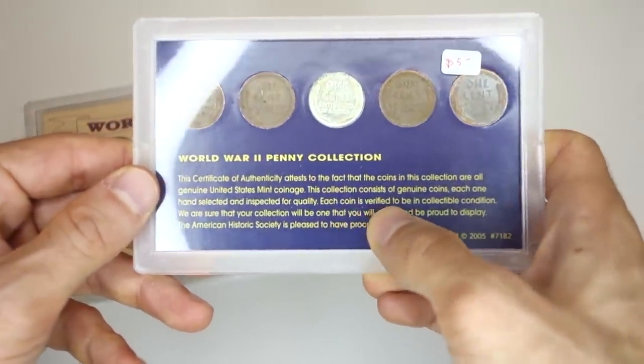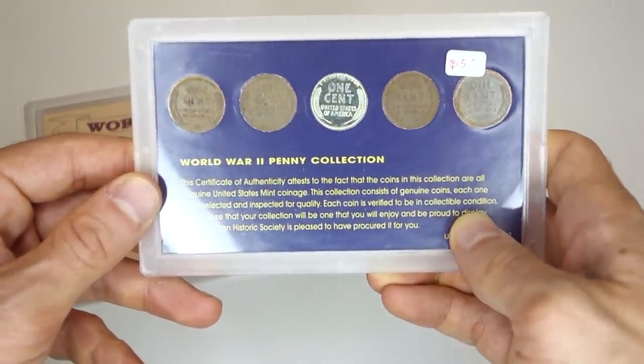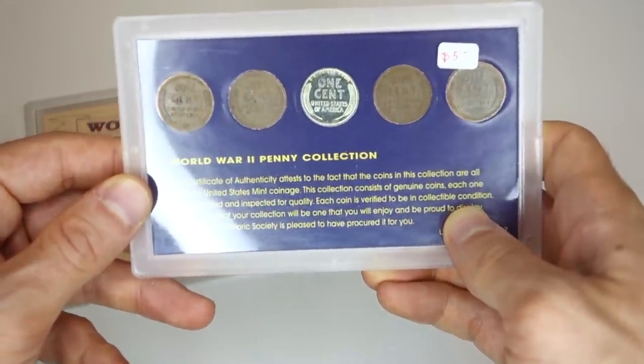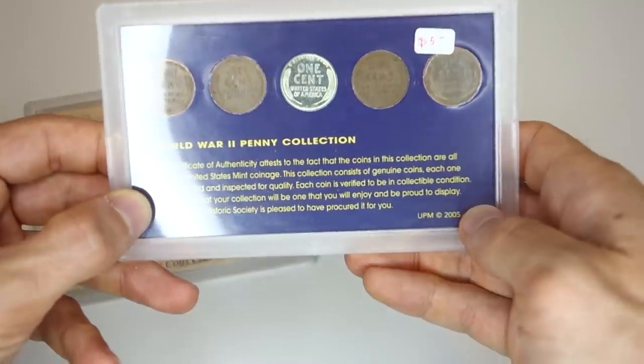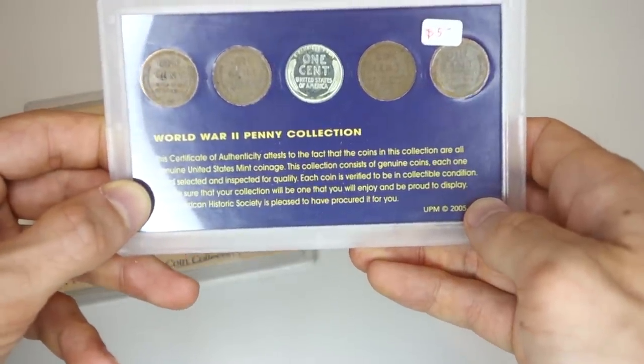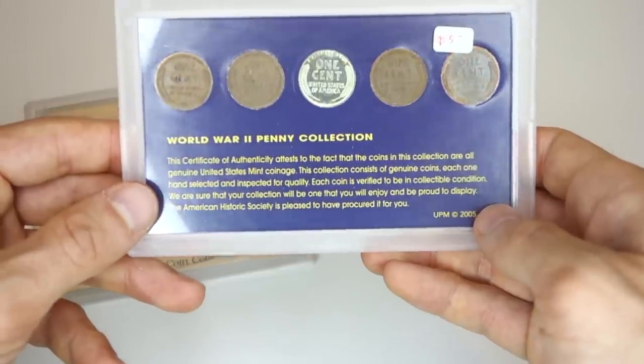"Each coin is verified to be in collectible condition." What the heck does that mean? What does collectible condition mean? And how on earth does somebody verify it? "We are sure that your collection will be one that you will enjoy and be proud to display. The American Historic Society is pleased to have procured it for you." This is a load of hooey.